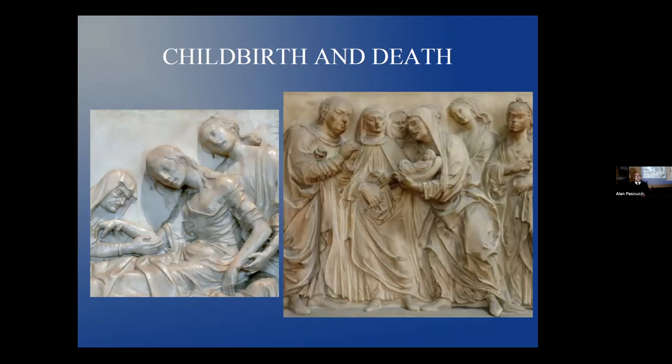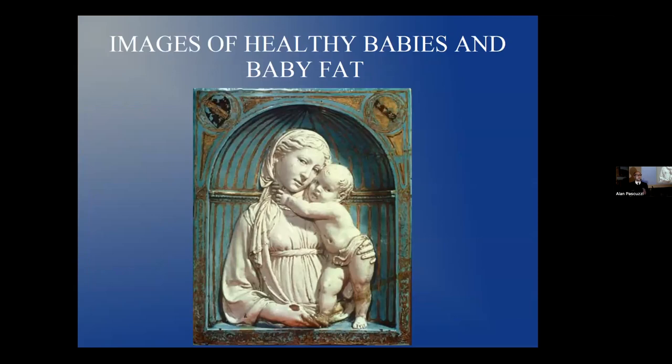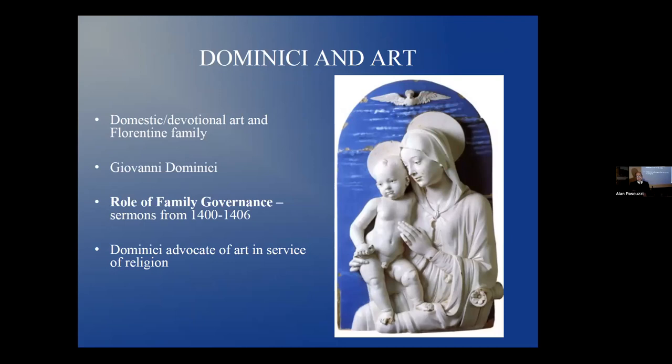But people didn't want images of dead babies, even though that's what they saw all the time. They wanted images of this, images of healthy babies, and a healthy baby has baby fat. Now, what do I mean by this? There is a general theory, and this comes from this domestic and devotional concept of the Florentine family by this guy named Giovanni Dominici.